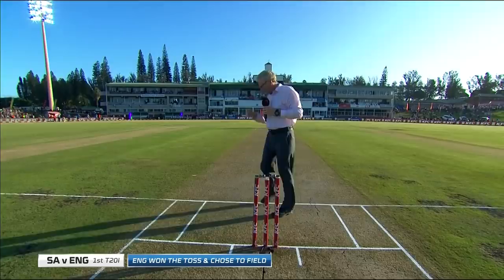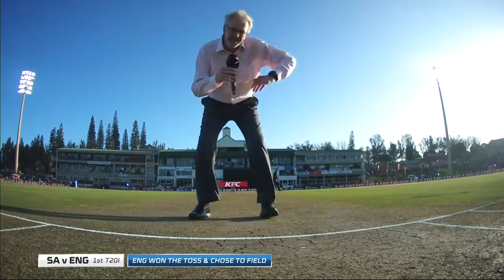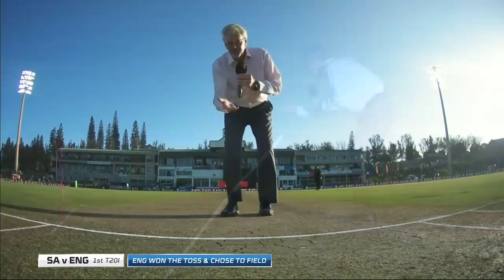The other thing, if you have a look at LBWs and also bowled: in the last 10 domestic games, 37% of the dismissals have been either LBW or bowled. So that means they're going to use this track. It's not going to be particularly quick. They're going to use some cutters and they're going to bowl pretty straight. So that's going to be important. And also, of course, spinners are going to play a part.